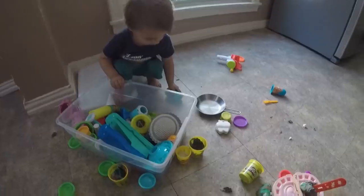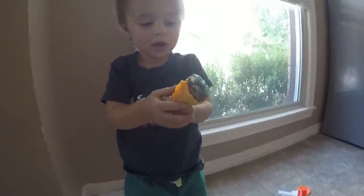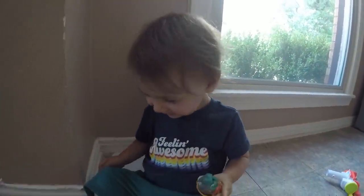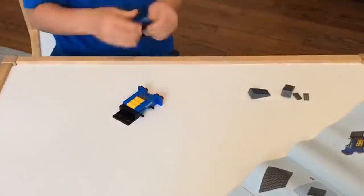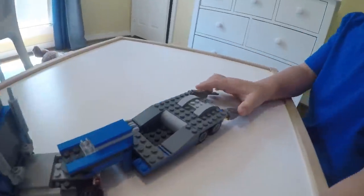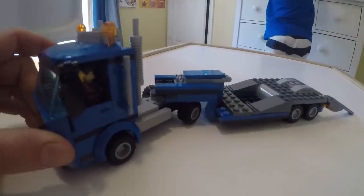So while Bubba is building a Lego set, Tuesday is making some Play-Doh. Show me your Play-Doh. Oh, what? That is so cool. Are you gonna lick it? Don't lick it. Ew, don't lick it. Hey man, that's cool! Oh my gosh! You're done. You did the whole thing.